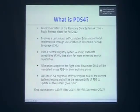The central registry system, we touched on that a little bit. We'll be putting data that will be registered through this system and accessible. Added metadata that is going to be available through the XML labels will allow for some more enhanced search capabilities, as Dan had also summarized.